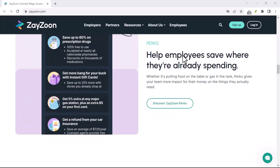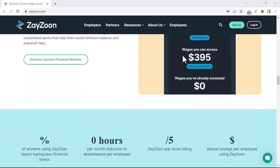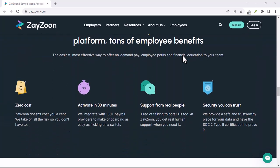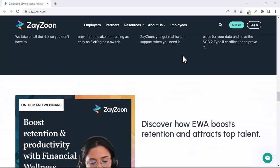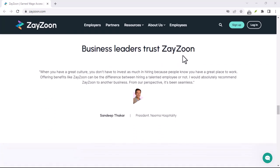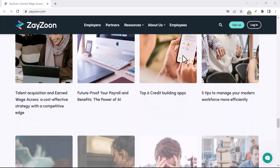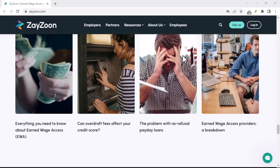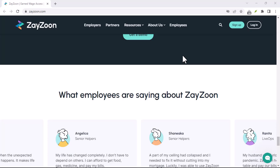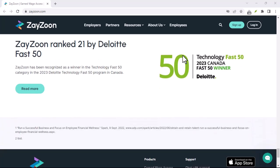So, let's directly address the elephant in the room. Does Zayzoon require a bank account? Based on publicly available information and general practices within the financial technology sector, the answer is overwhelmingly yes. A bank account is typically required to use Zayzoon. Here's why a bank account is usually a fundamental requirement for services like Zayzoon. 1. Fund disbursement. Zayzoon's core function is to provide you with access to your earned wages. The most efficient and secure way to transfer these funds to you is directly into your bank account. This allows for quick and reliable transfers, ensuring you receive the money you need promptly.